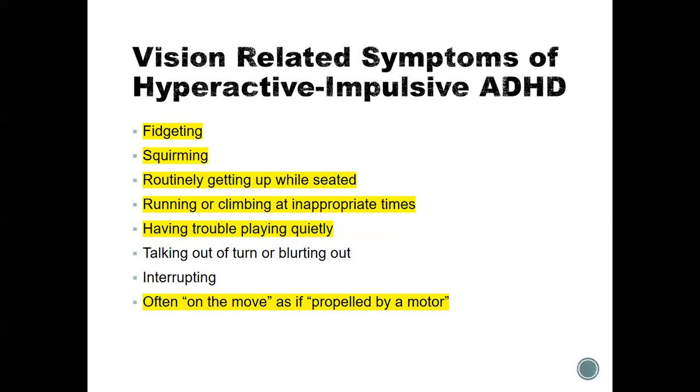So definitely the fidgeting, squirming, sometimes can be seen as also avoidance behaviors, routinely getting up while seated, running or climbing at inappropriate times, having trouble playing quietly. Those are the ones in yellow all have some vision component. So the often on the move or is propelled by motor also has a vision component to it.